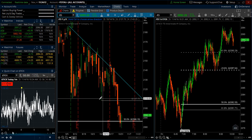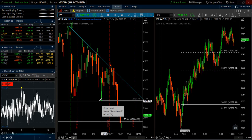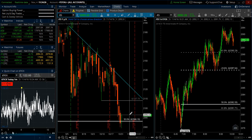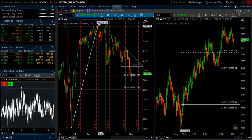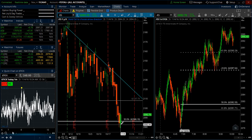a bounce, but breaking that infamous 2107.75 that we'd been talking about. That's major swing low, and then later this week, not really opening up outside of the previous day's range, but drifting lower each day all the way down to that 50% retracement, that full from lows back in July to highs of September. So now sitting at the daily 50% retracement, we come into Friday.